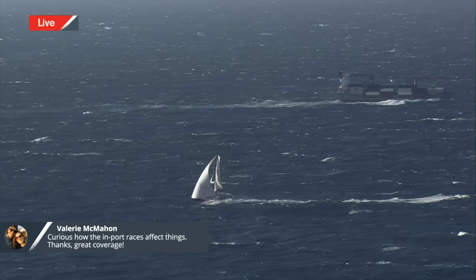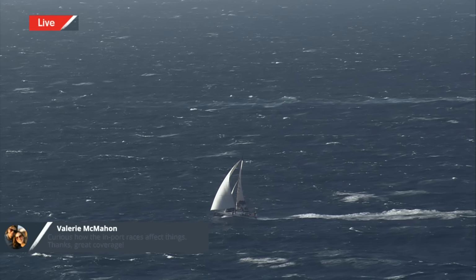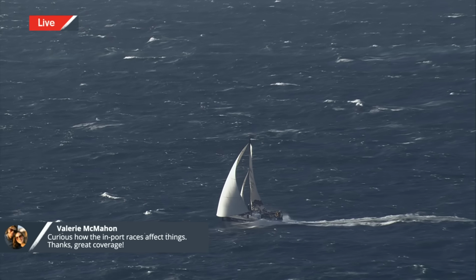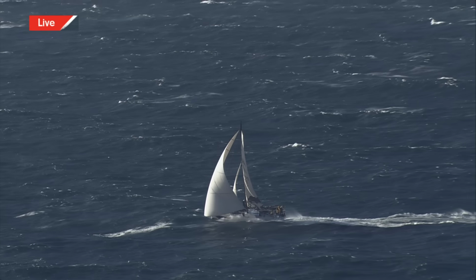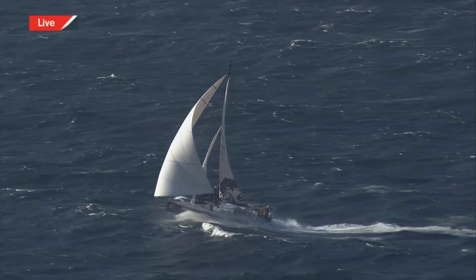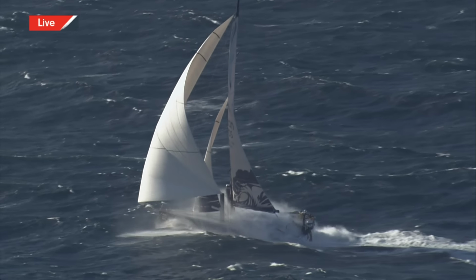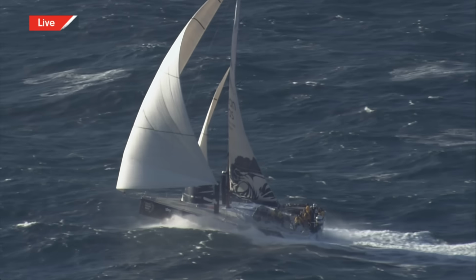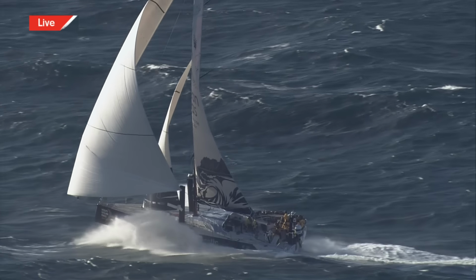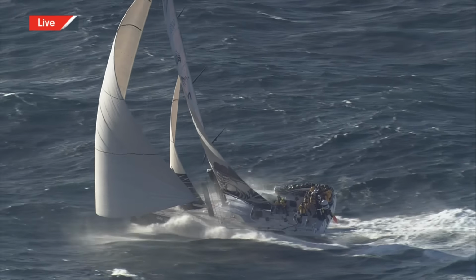The point system, yeah. On all of the legs, you get 8 points for a win. You get 6 points for second place. So they basically give a bonus point for the win, and that's to ensure that there's actually a premium for taking a little risk around the racecourse and winning the leg. In previous editions, sometimes the boats have sailed around sort of like sheep in a paddock, all close to each other. So they've added a bonus point if you win the leg.